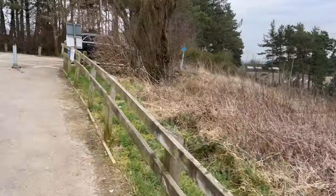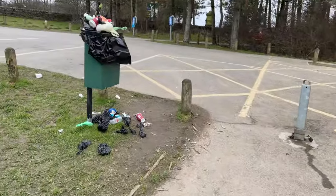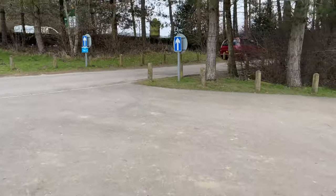There is a southbound train, which I haven't actually realised until just now. Look at that, look at that. That's disgusting, isn't it? Piles and bags of dog poo and all sorts. Right, let's exit.